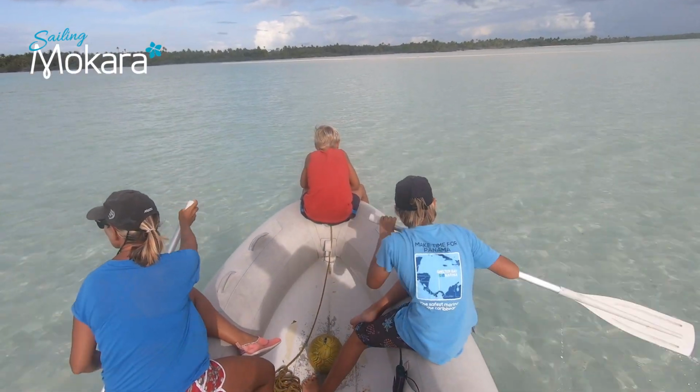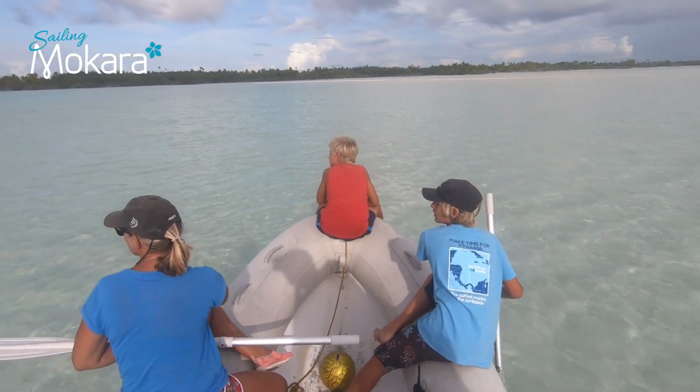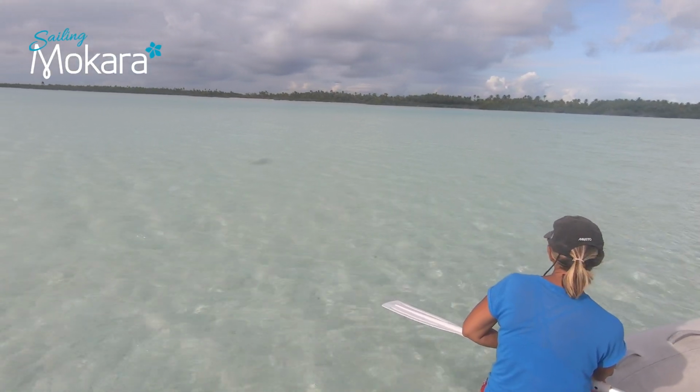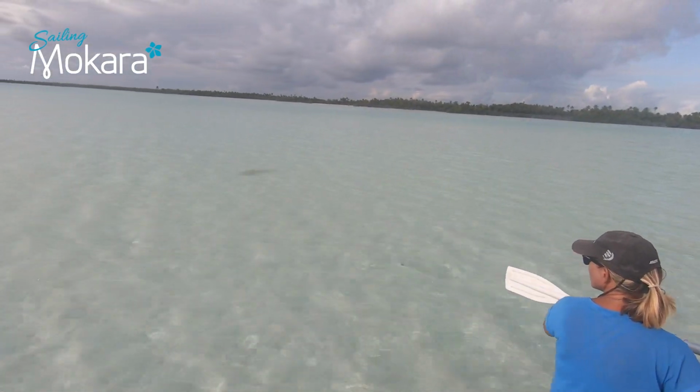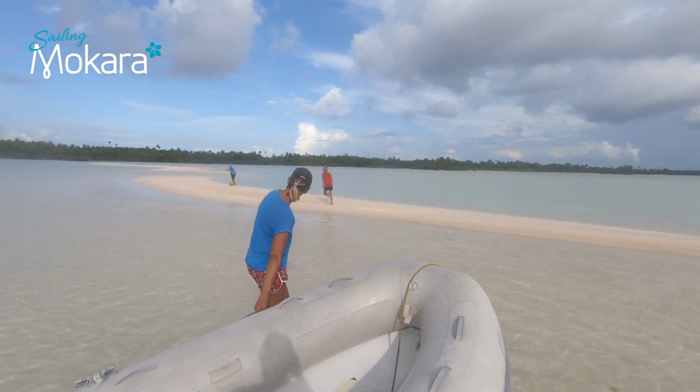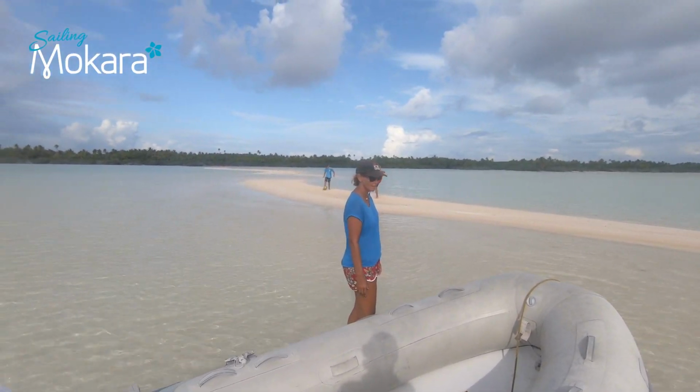As soon as the wind calmed down, we launch the dinghy and make our way ashore. We have to paddle as it has a very shallow approach. The boys find their own little island to play football on. I'll put the anchor down.